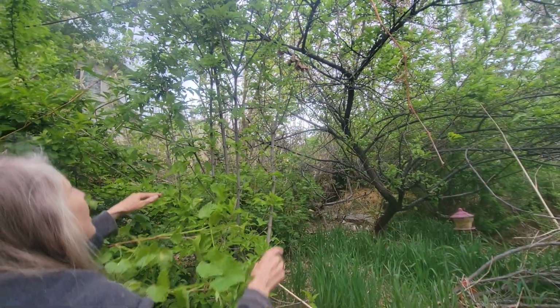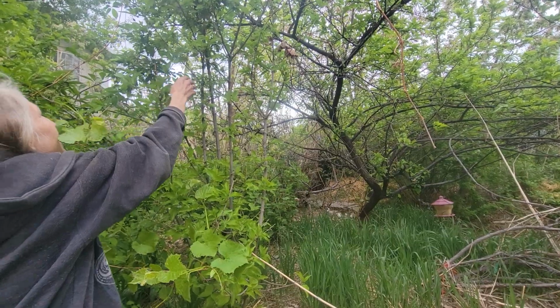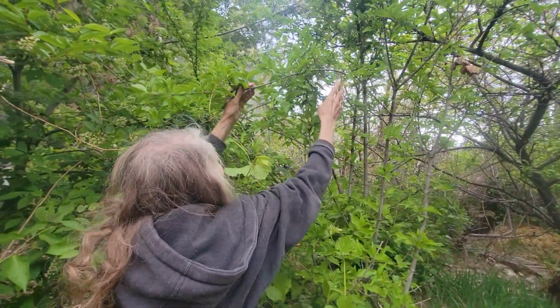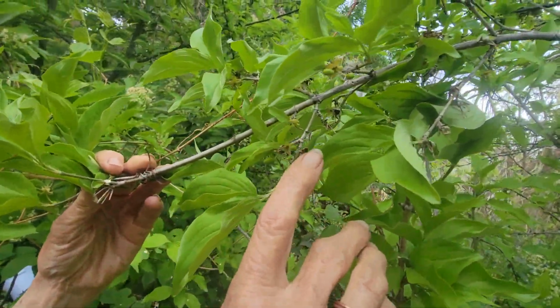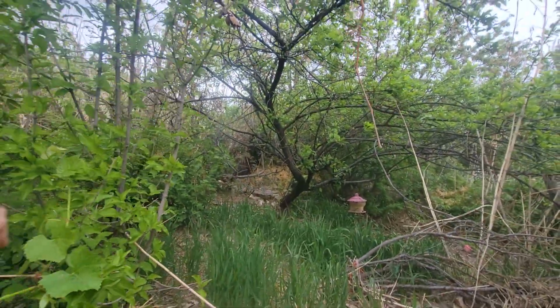I'm too short to reach it. Let me see. There we go. You see it? See why I don't like little beds? I can't walk up them. But you see all these little yellow teardrops, little yellow cornelian cherries. They're really yummy. And what was this one here?